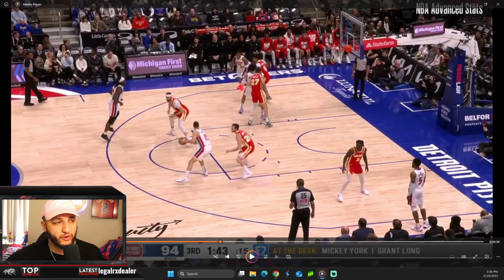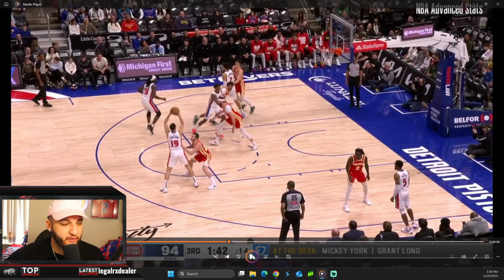Cade's going to set a backdoor screen. This is a kind of motion action, which is what I used to call it, or my high school coach called it in high school. Motion. Simple. This is a very old school offense right here. He's going to set a back screen here, cut down baseline from Ron Holland. He's going to come up from a down screen now from Stu.